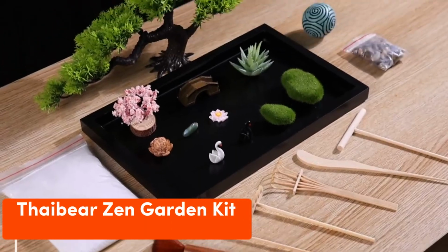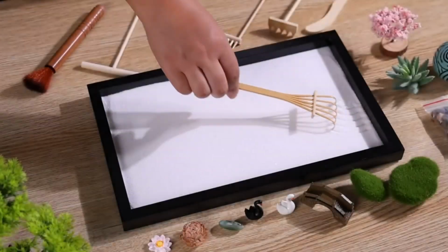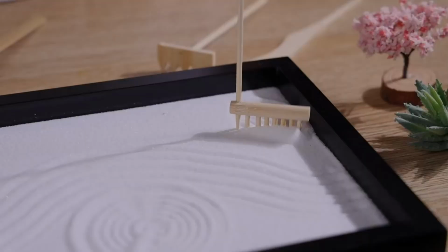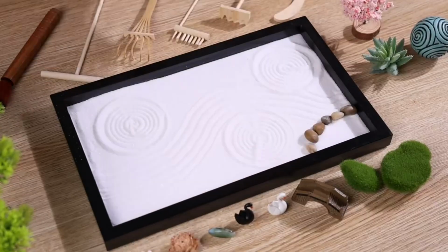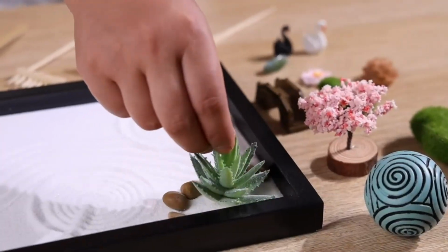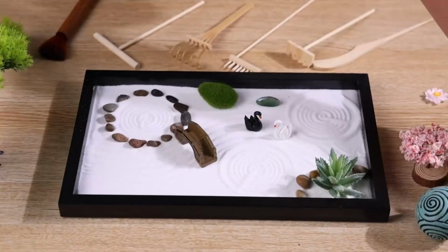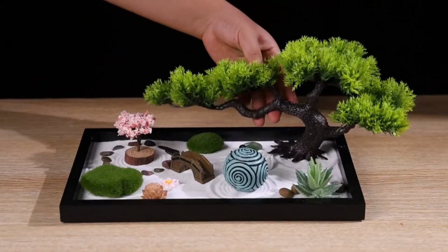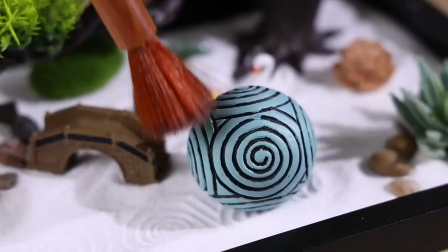Tybear Zen Garden Kit. Combining elegance and relaxation, the Zen Garden Kit includes a black wooden tray filled with quartz sand, bonsai trees, cherry blossom mini tree, bridge, swans, and stacking stones. Its high-quality MDF board construction ensures durability, while the realistic polyresin decor adds visual appeal. Promoting mindfulness and creativity, this Japanese-themed desk decor offers therapeutic relaxation through thoughtful arrangement and design. Ideal for home or office, it's a charming addition to any workspace.